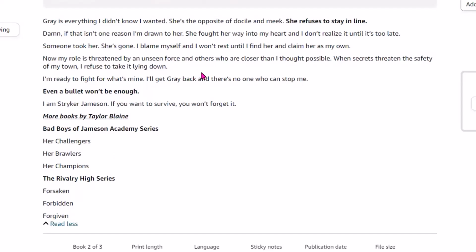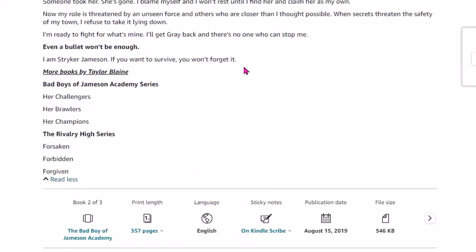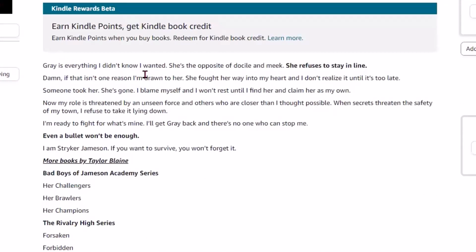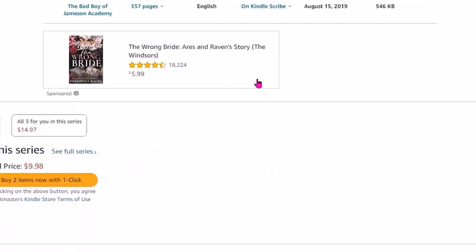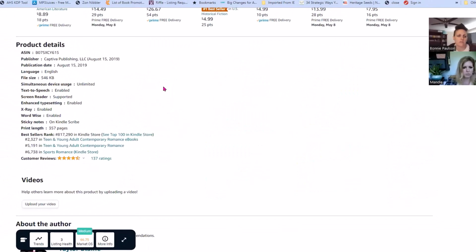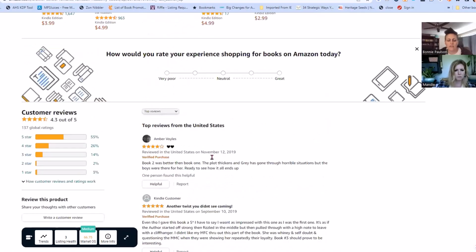The blurb is pretty good. I mean, seems like it's strong enough. I would put a tagline at the top. Agreed. But I really like how she has her other books listed there too. It looks good. That works. Yeah, that does work. Looks like a long series. This works. There's reviews. Obviously this is stuff that's outside of her control. Good reviews though. That's always a good thing.